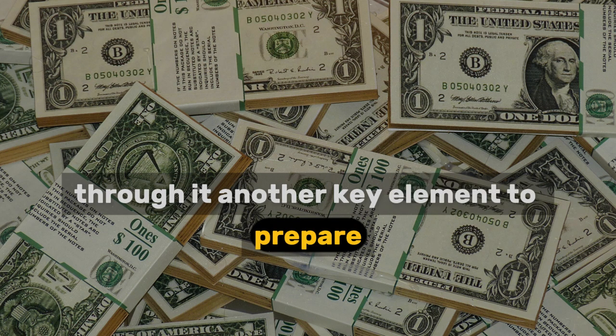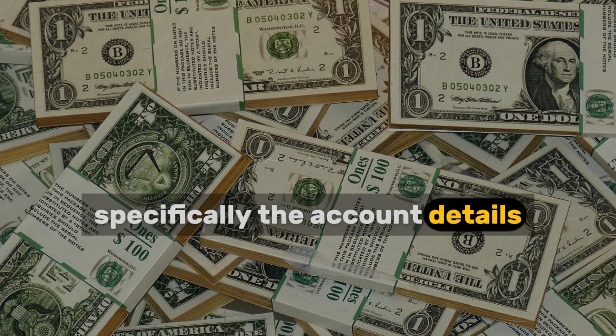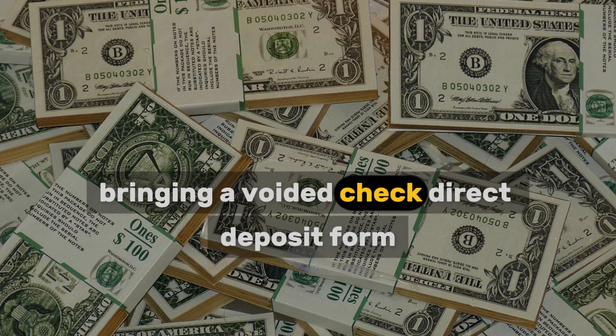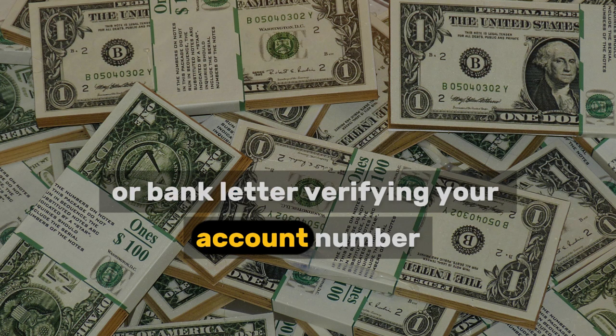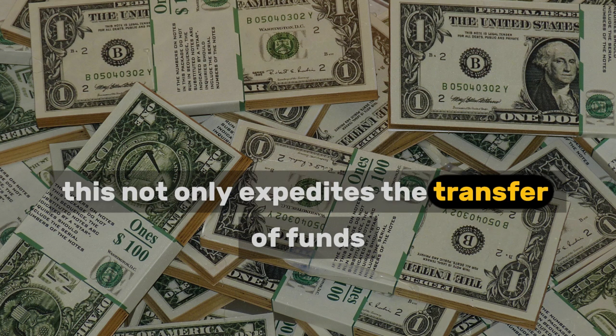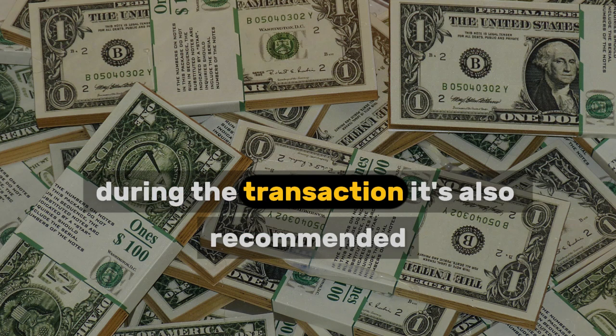Another key element to prepare is your banking information. Specifically, the account details where you want your redeemed funds to be deposited. Bringing a voided check, direct deposit form, or bank letter verifying your account number and routing information is wise. This not only expedites the transfer of funds, but can also reduce the chance of clerical errors during the transaction.